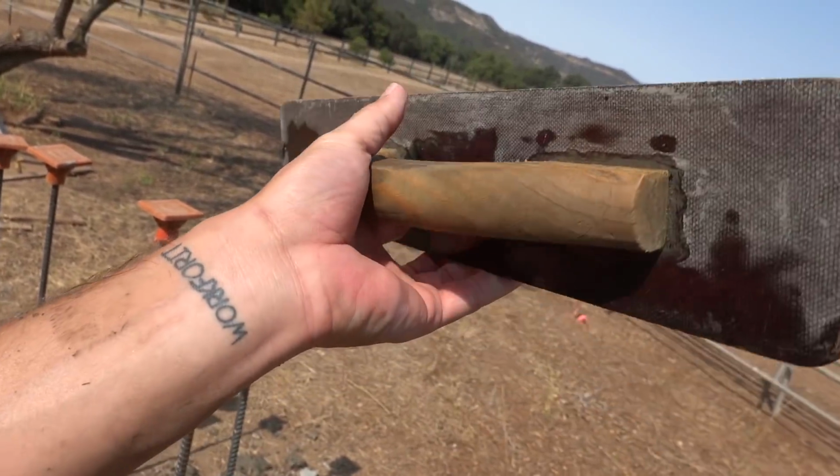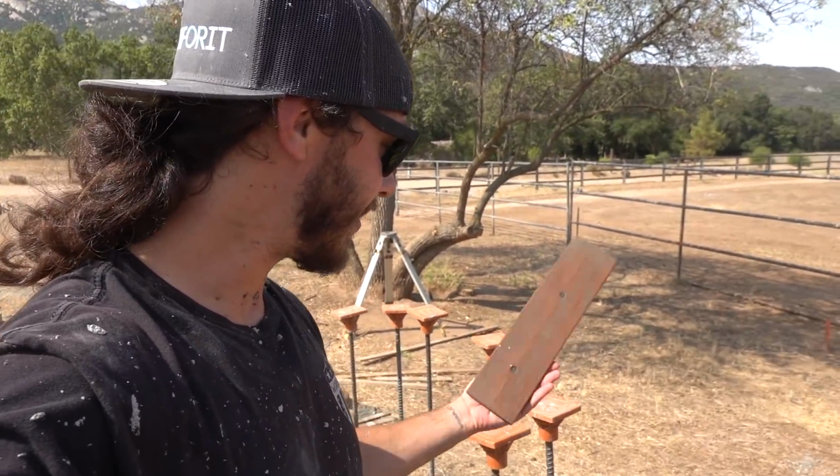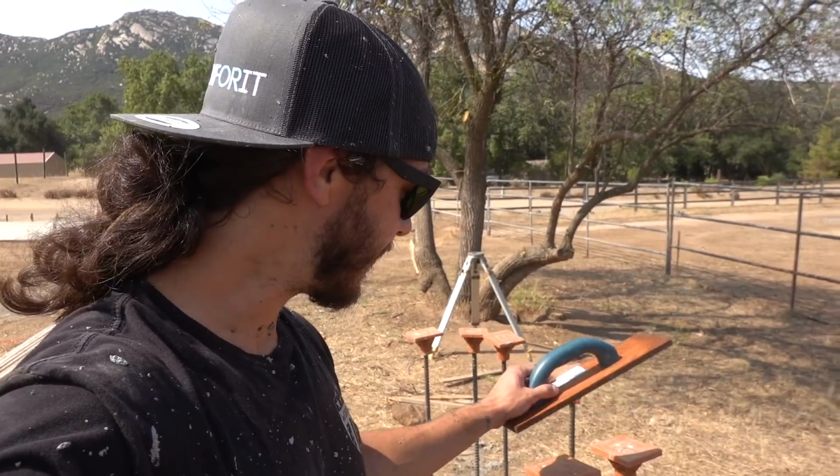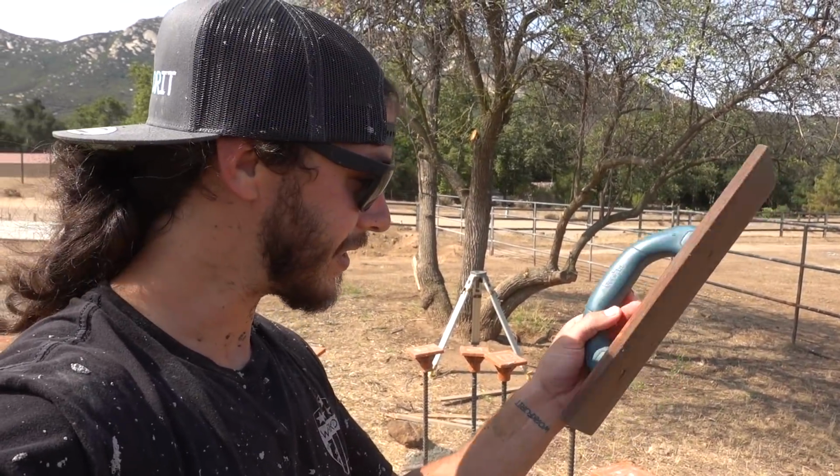I don't know the exact material these are made out of, but they're easier to clean. They don't absorb all the water, kind of like a wood float does, sucking the water out of the concrete that you're trying to float. And again, if you start trying to clean them, or you scrape them with a margin trowel or something, you'll start to splinter off the wood. Meanwhile, these things can take a beating and will essentially last you your lifetime if you're not doing it professionally every day.